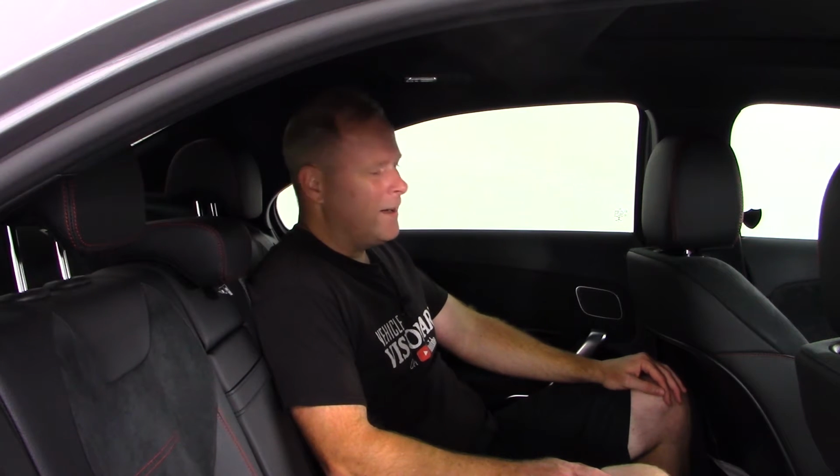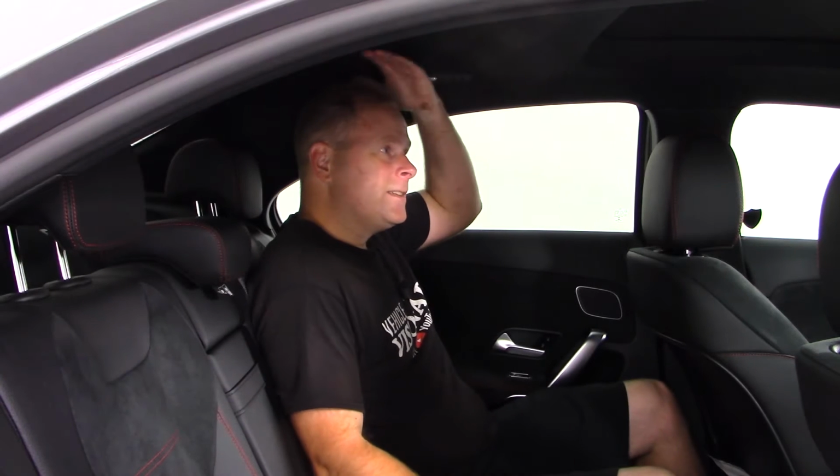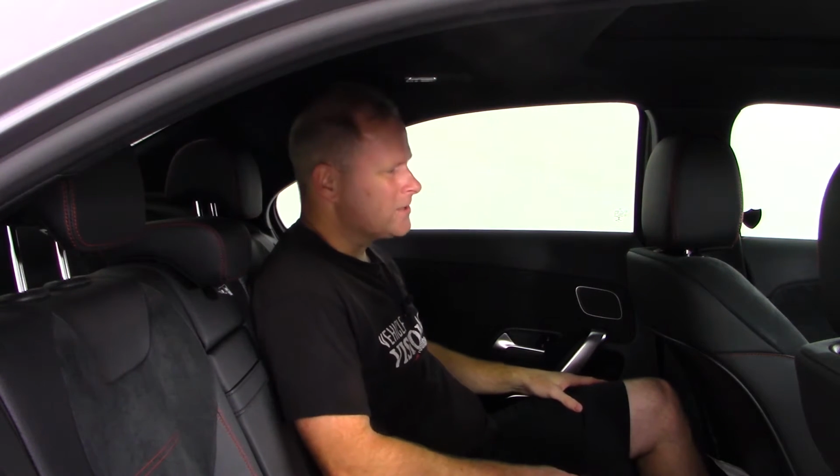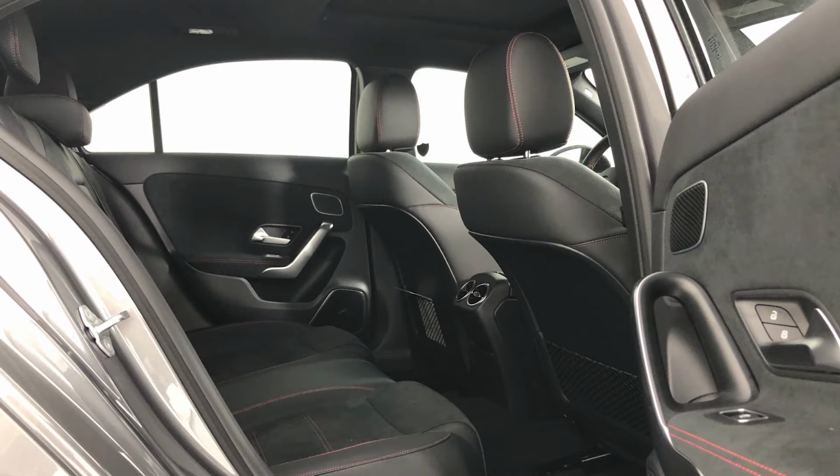Okay guys, let's talk a little bit about the back seat and what you can expect to find back here. Now, I am sitting down just a little bit. You can see I don't have a ton of headroom, but at 5'10", I would be fairly comfortable back here. Of course, depending on who's driving, the seat might be a little further forward, or the passenger seat might be a little further forward as well.